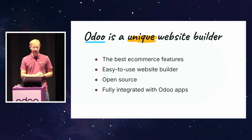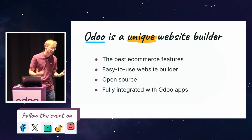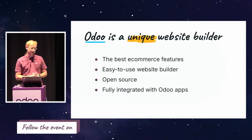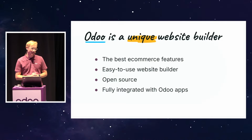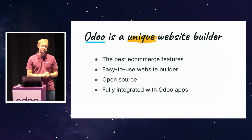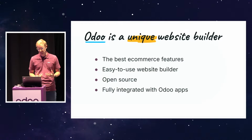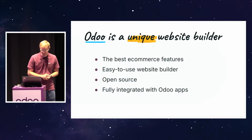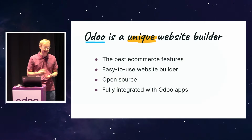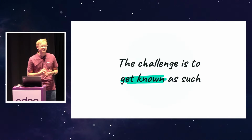At Odoo, I believe we have a unique solution. We have a unique website builder because we have the best e-commerce features. We also have an easy-to-use website builder. We are fully open source and fully integrated with other Odoo applications. This creates a unique value proposition, and I believe we will win in this market as well. However, it might take time. So the challenge is to get known as such.